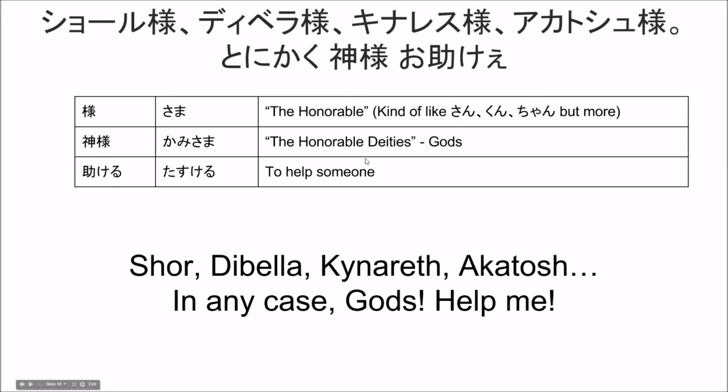So, Horse Thief is saying, Shoro-sama, Dibera-sama, Kinaru-sama, Akatoshu-sama, Tonikaku Kami-sama, Otasuke! He's terribly scared about what's about to happen.